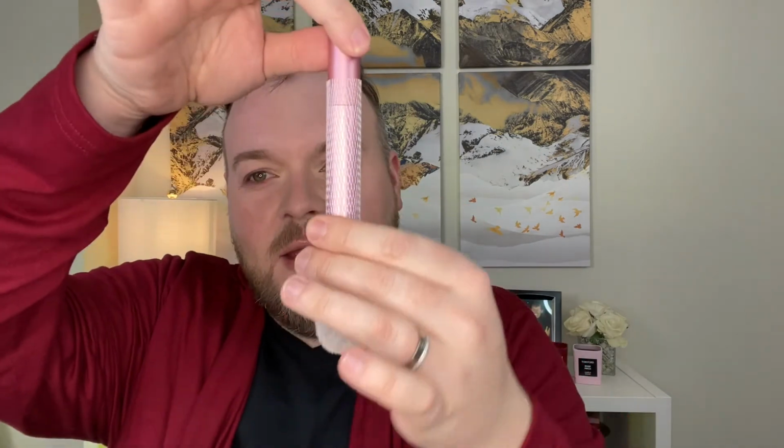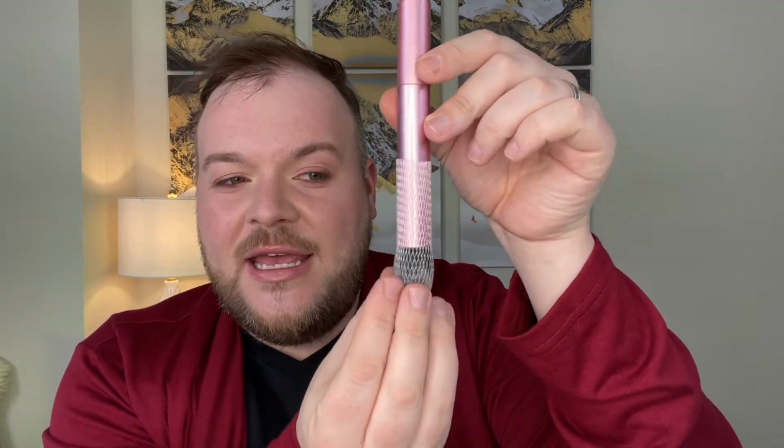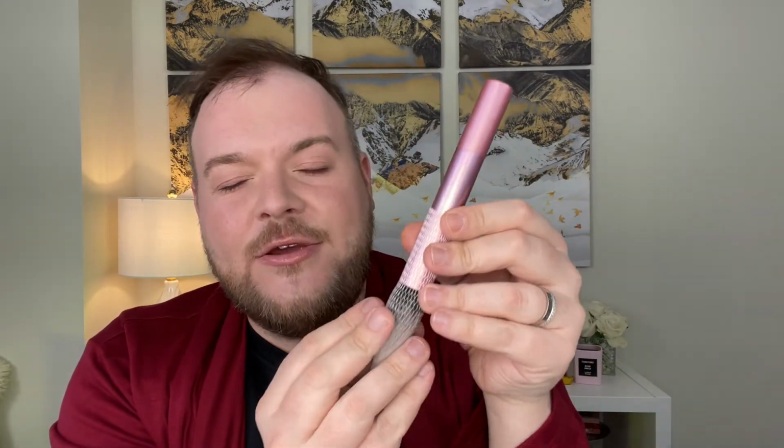So you take your little brush guard, slip it over, and then just pull it down. And what this is going to do, it's going to keep your brush in the original shape it was made in. So this way you don't have to worry about washing your brush and then your brush gets all big and puffy. This keeps it in shape so it stays as good as it was the day you got it.